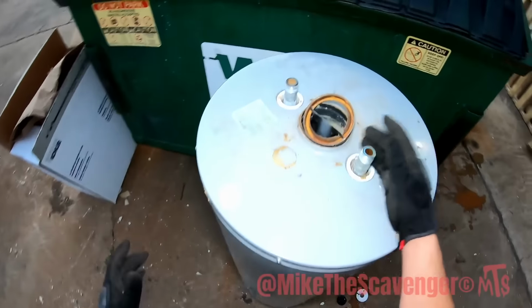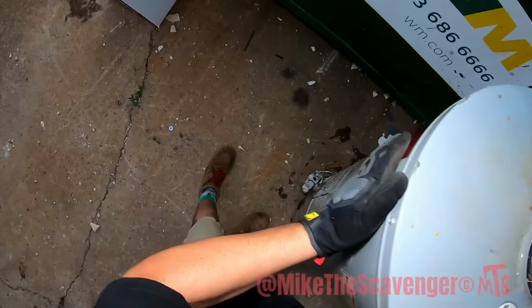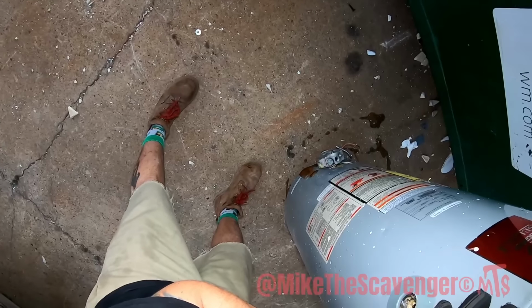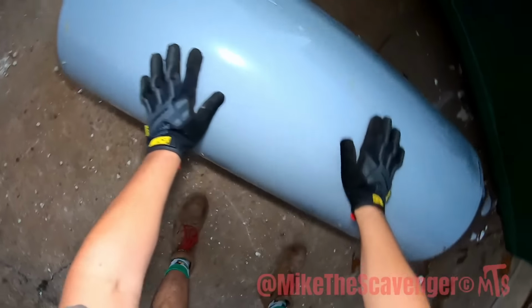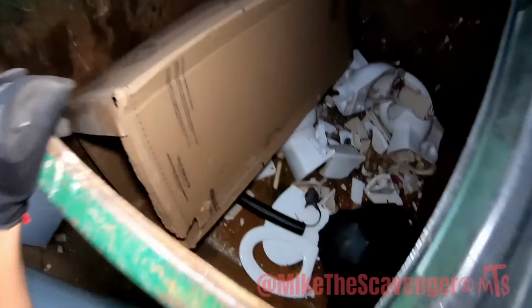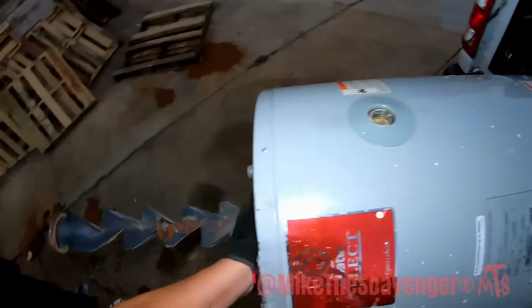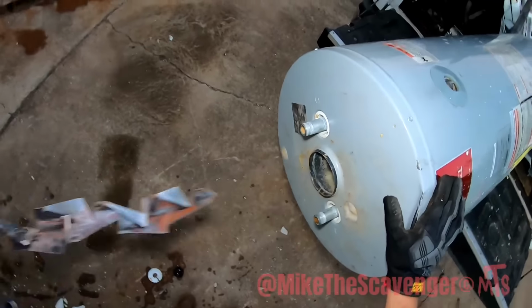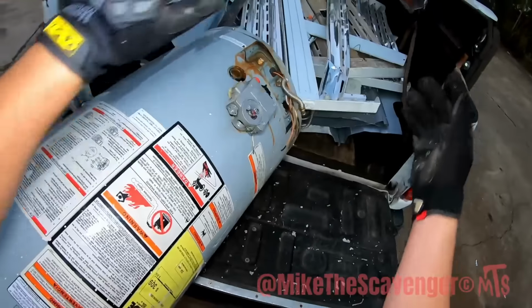Good old water heater. Yes, sir, big fat. So, leaking that sauce everywhere. Saucy. That bright orange rusty color. Stupid baffle, getting in my way, poking me.